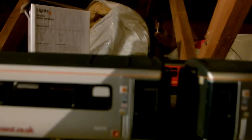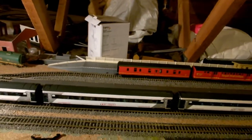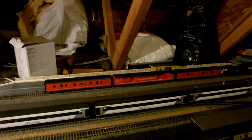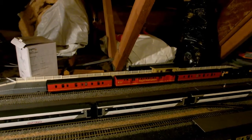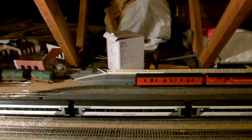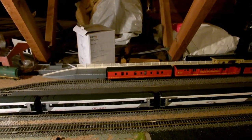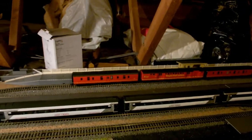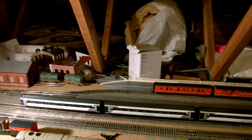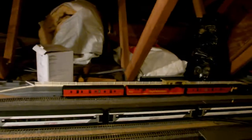Each carriage is listed as coach G, so I'll need to see. I'm sure there must be a company that makes transfers for East Coast HST carriage letters, because if not, I'm gonna make some. I'll make my own. I'm sure you can make your own quite easily. So yeah, that's all the new stock in the station area. Let's move on further down the layout.